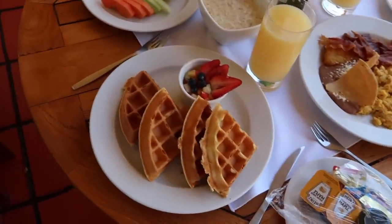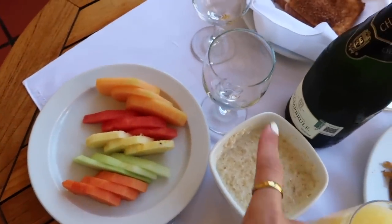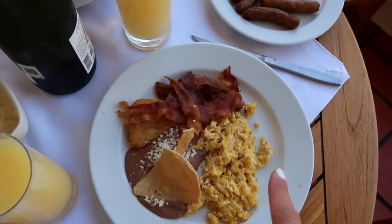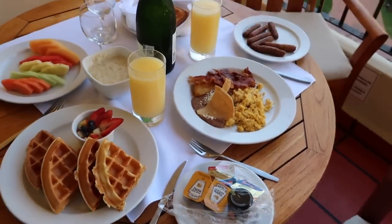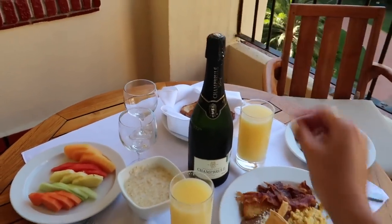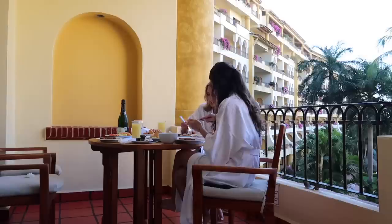Cute. Alright, we just called for room service and got our breakfast. We literally asked for one of everything because we wanted to try. We got waffles, a fresh fruit plate, Allie got oatmeal, we got toast, sausage, eggs, bacon. This hash brown looks so good and they only brought one. Refried beans, scrambled eggs, and of course orange juice. And this is the bottle of champagne, you guys. Literally huge. So, super cute. I'm excited. Let's eat.